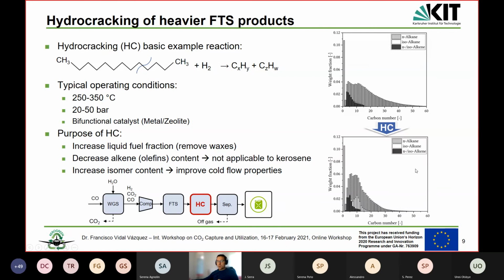On the right side of the slide, you can also see an example of what happens when you feed the full product of Fischer-Tropsch through a hydrocracking reactor. Here you can see the Fischer-Tropsch product before the hydrocracking and after. And this also highlights the main purposes of hydrocracking, which is to increase the liquid fuel fraction and consequently also remove waxes, then decrease the olefin content and increase the isomer content, which is necessary to bring the product closer to the fuel grade.